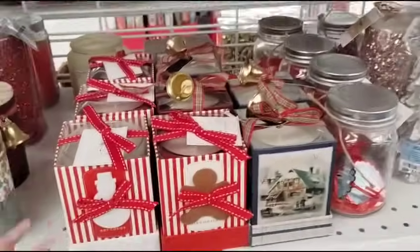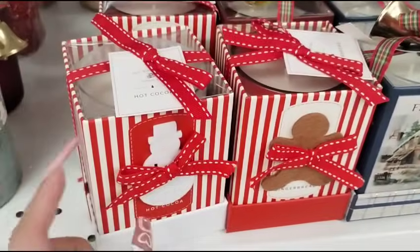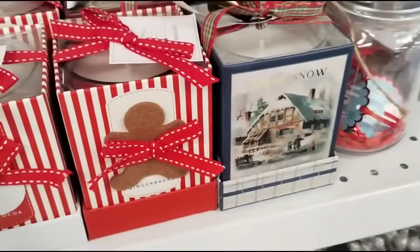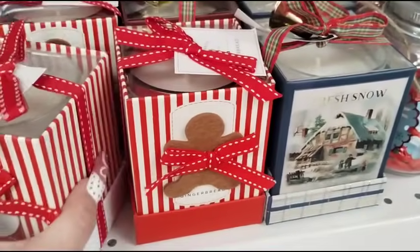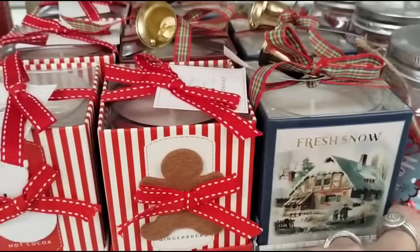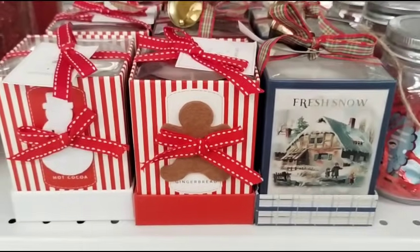All right, they have these really nice gifts. This is hot cocoa. This is gingerbread. Fresh snow, and these are really nice for gifts as well, and they already come with the cute box, and they're only $5.99. So again, the cuteness is there, the right price is there, everything.